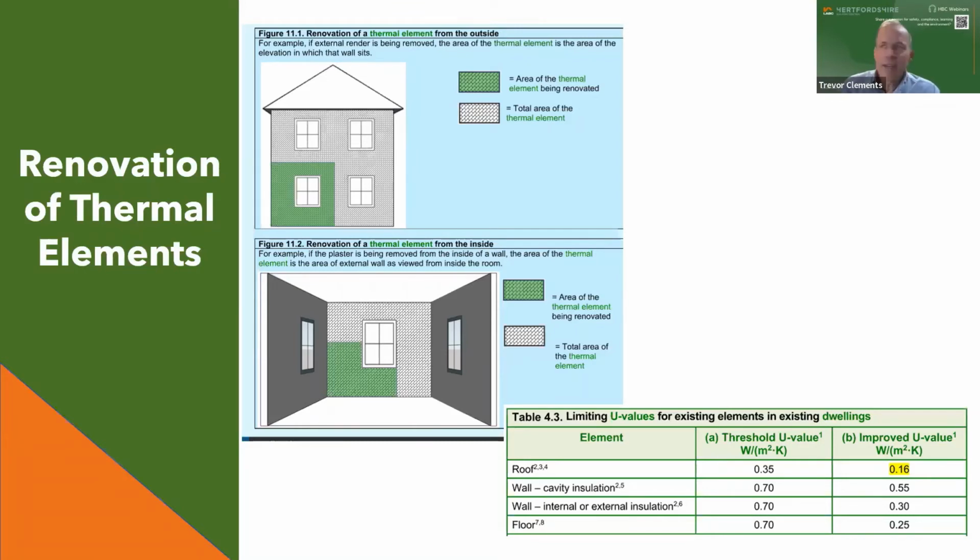The diagrams, I don't know if you'll agree, they're showing the total area of the element in question, i.e. in this case an elevation, an external elevation, and one wall in a room. And then the green is the area being renovated, so you can calculate percentage. But I just think it's a bit strange that they're showing that in both cases it's under 25%, isn't it? So that wouldn't be controlled. So you'd think they'd be showing it at more than that, more than 25%. But there you go. It's a little bit clearer, maybe. I shouldn't grumble. It's a minor issue.